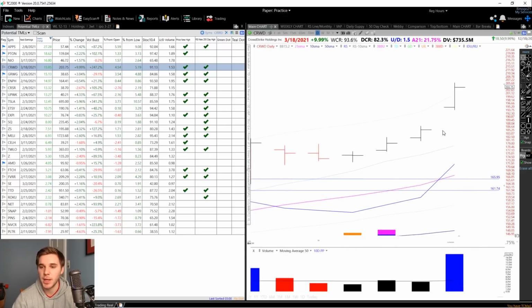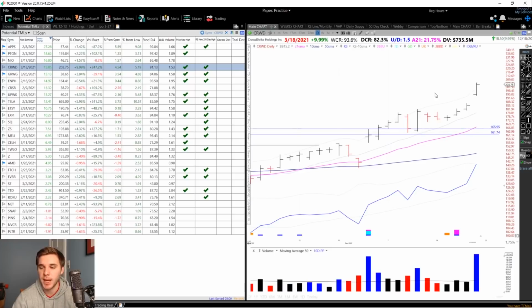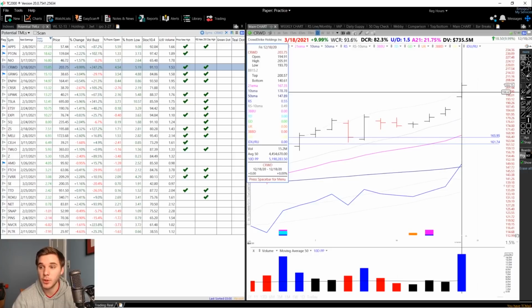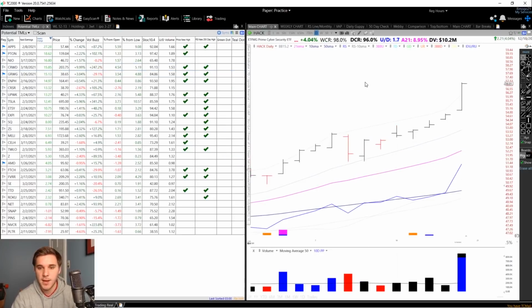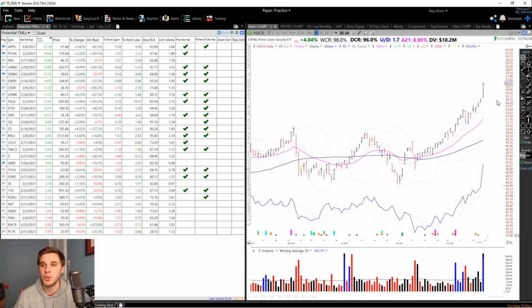Next up, we've got CrowdStrike, and overall a nice move this week, continuing its gains from the earnings gap up. You can see a huge gap up on volume on Friday because there has been some news recently surrounding the cybersecurity companies because of all the hacks recently. And there's actually an ETF called HACK, which could be an option for you if you want broader exposure to this group. So stocks like Zscaler, CyberArk, CrowdStrike, they're benefiting from the current environment where everybody needs increased protection.